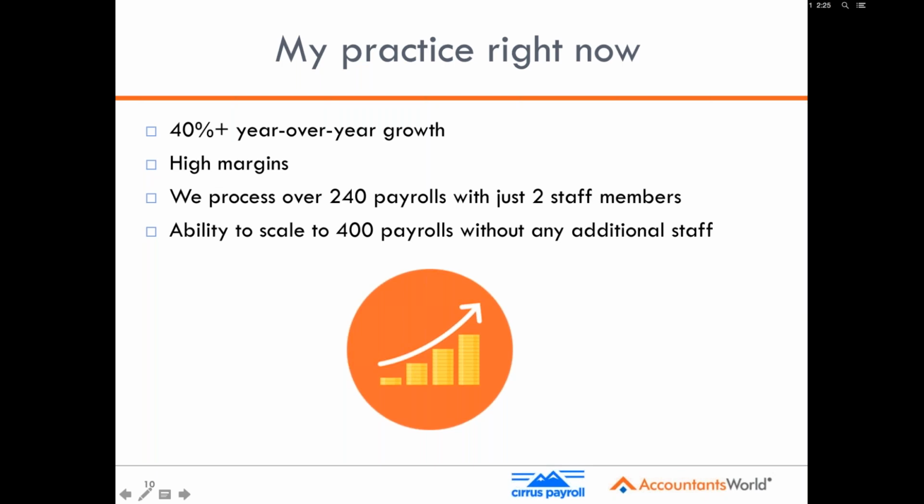At this point, we're at the point where for each check we run through the system, we're paying 60 cents. Just as an example, we do a lot of single owner S corp payrolls. So it's just the owner of an S corp cutting themselves a monthly paycheck and getting a W-2 at year end. Pretty simple to do. I price that depending on the situation between $50 on the low end and up to $75 a month on the high end. So my marginal profit for that is $75 on the high end minus 60 cents. That's like a 99% profit margin on running that payroll.